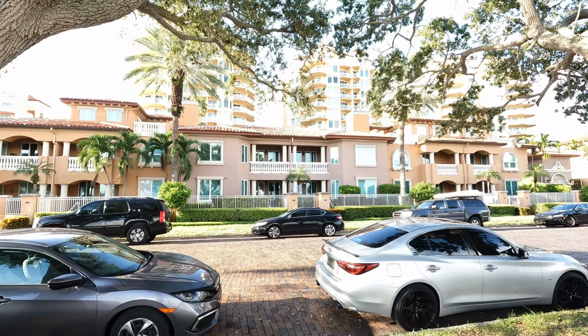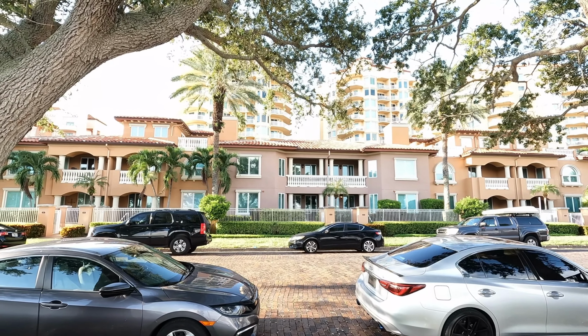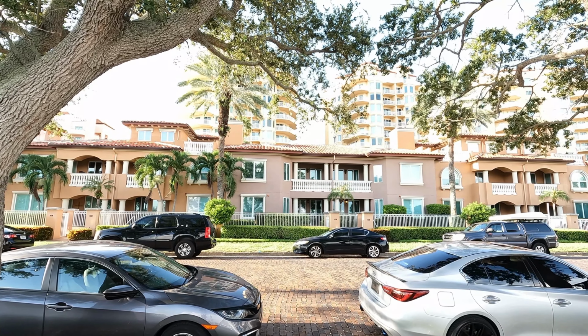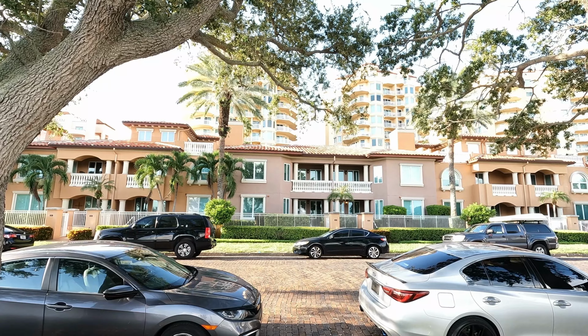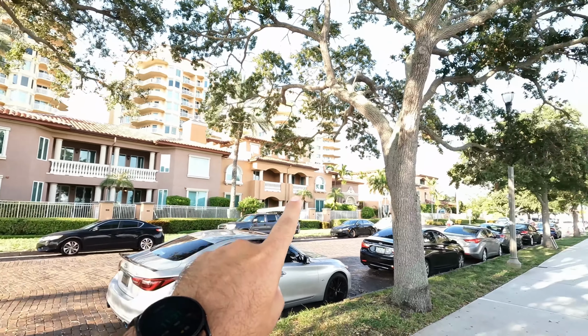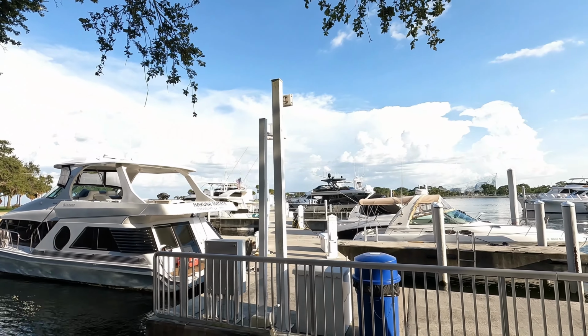Who here is paying $5,000 to live by the marina? Guys, $5,000 gets you the other side, $20,000 gets you this side. Hakuna Matata.